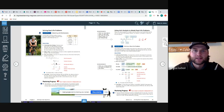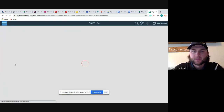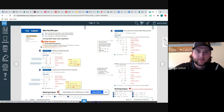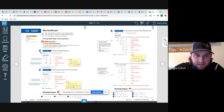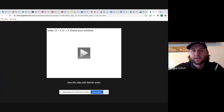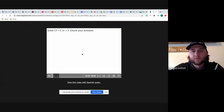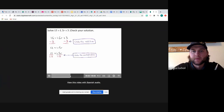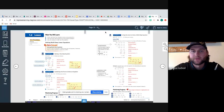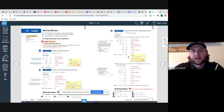Okay, so for example, let's say that we're working on this section here, which is 1.2. We actually did this last week. Let's say we're working with solving a two-step equation right here, okay? And the student is reading this and they still don't understand how to do it. What you can do is you can click this little button right here, okay? And I think it says tutorial underneath it. But anyway, if you click it, a video will come up and talk you through how to solve the equation, plus 3, and check your solution. Really, really cool. It's a great resource for students. I would definitely have them check that out.